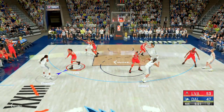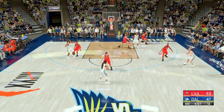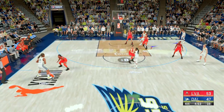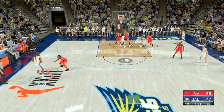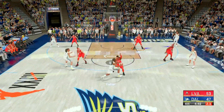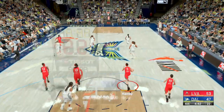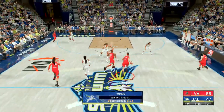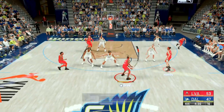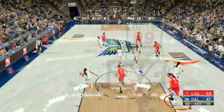Pass to Thornton. Up top, Jefferson. Here's Mabry. Collier outside. Shot clock at 5. Shoots the 3. Las Vegas grabs the miss. 13 points was their biggest lead of the game. Pass to Gray. Let's go with a 3. The shot that time, not on target.